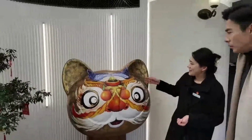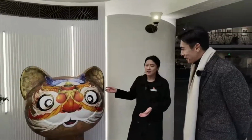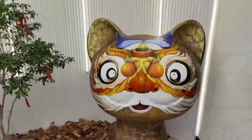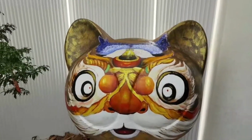And you can also pick up some maps. And look, this cute cat is our mascot. Cat? Yes, and this is our mascot called Fuxin Cat. It will appear in different images in all corners of Xuhui District, and people can take a photo with it. It has a cat shape, but it looks like a tiger. Also looks like a tiger.